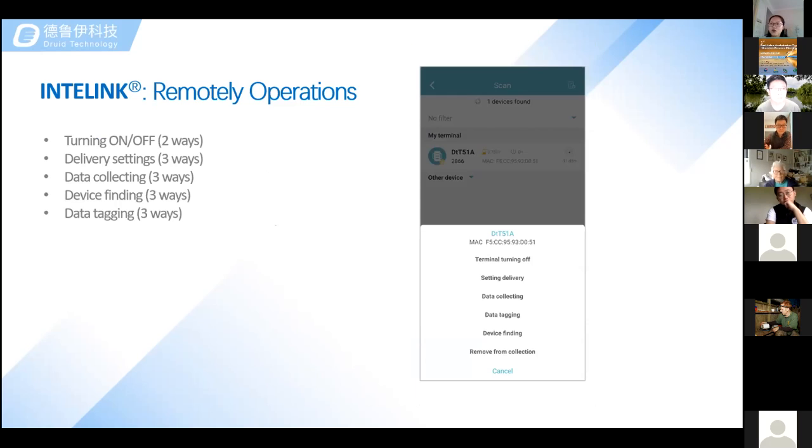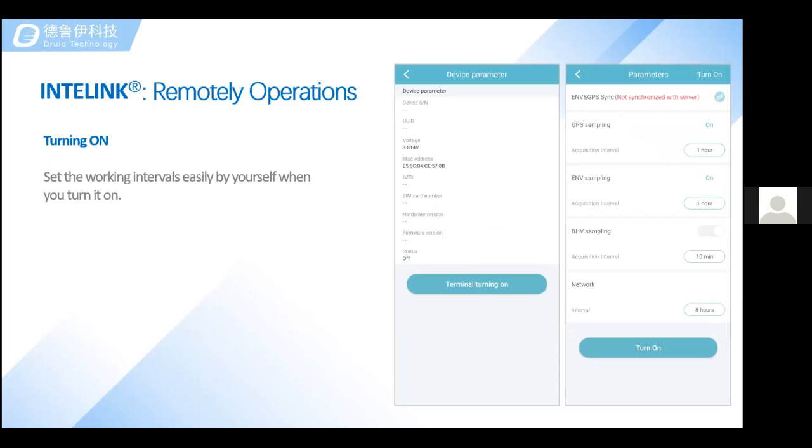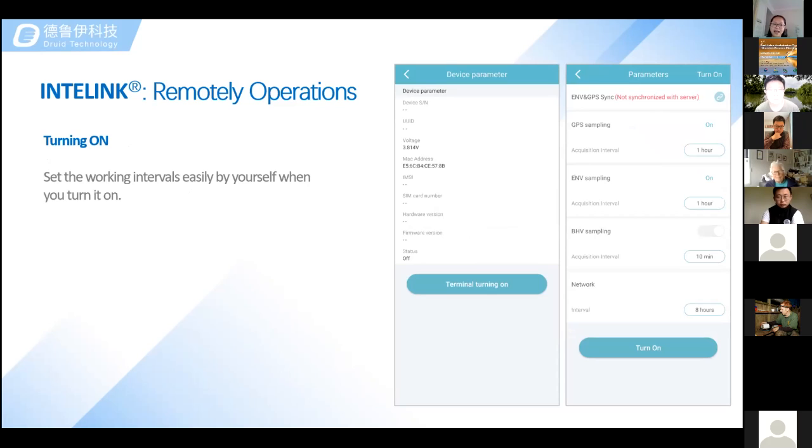There are also many other options you can do remotely in different ways, directly from a phone, or a phone and a Quest, or an independent gateway. When you tap a device here, you will see the menu of all operations. Let's take a look at each of them and how it is useful to you. Firstly, turning on. You just turn it on anytime, anywhere with a phone. When you turn it on, you can decide the basic settings you want to use, and you can easily customize settings by yourself. You don't have to specify them before you receive them. You can change your ideas anytime.